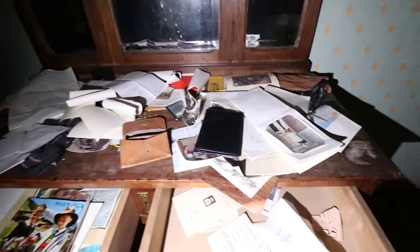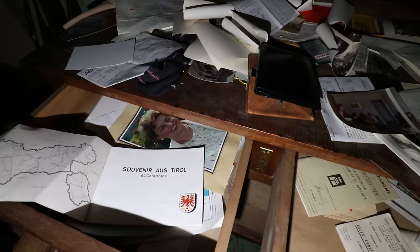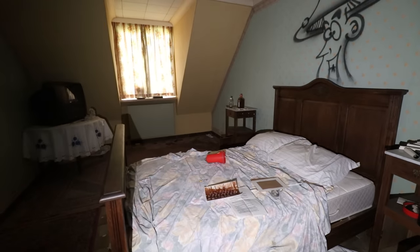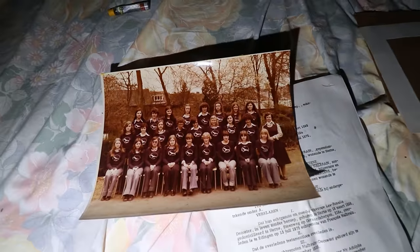Let's have a look. Looks like we've got some old photos and that down here. Quite a bit of memorabilia. Souvenir. Outerwear. Wardrobes again. They have been ransacked. As you come around, you've got this lovely bed. The only thing that's ruining it is that graffiti, which I'm absolutely gutted about. Look at that. Some beautiful bits up here.